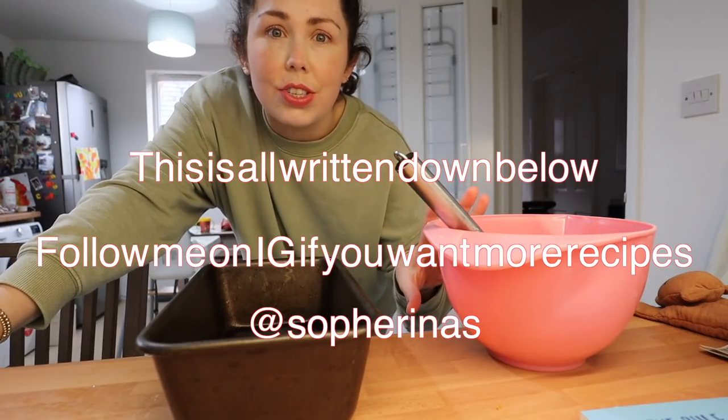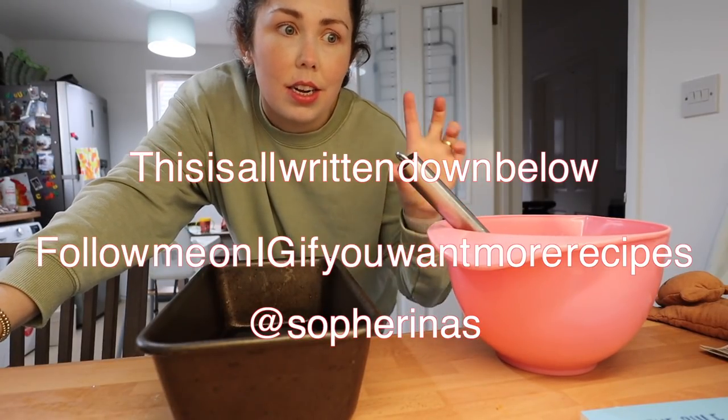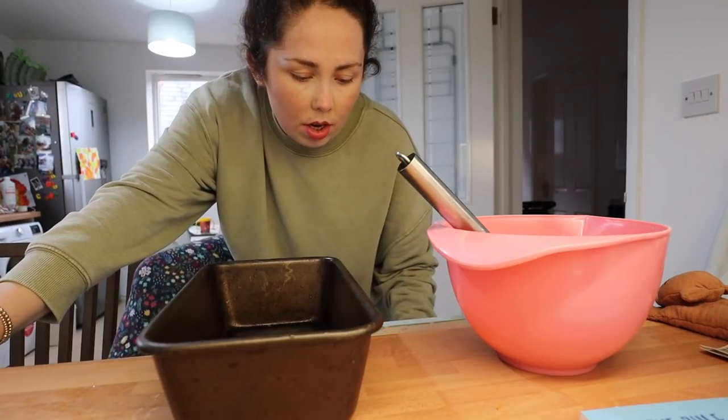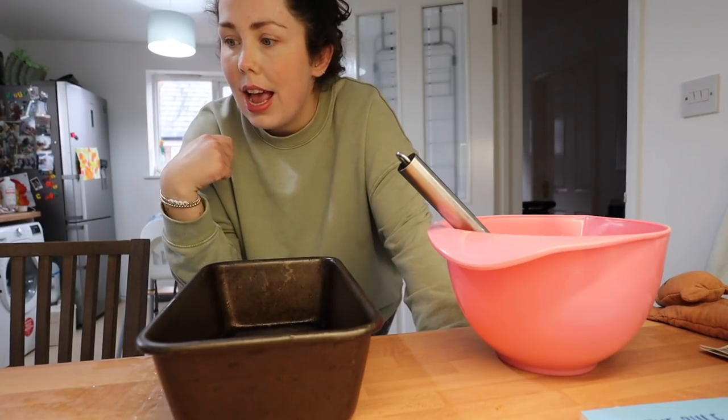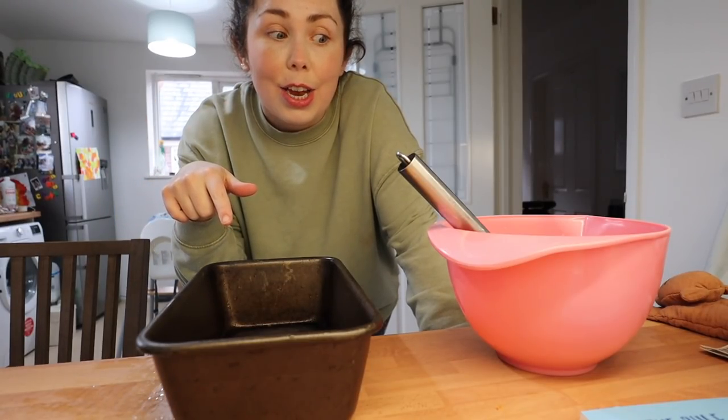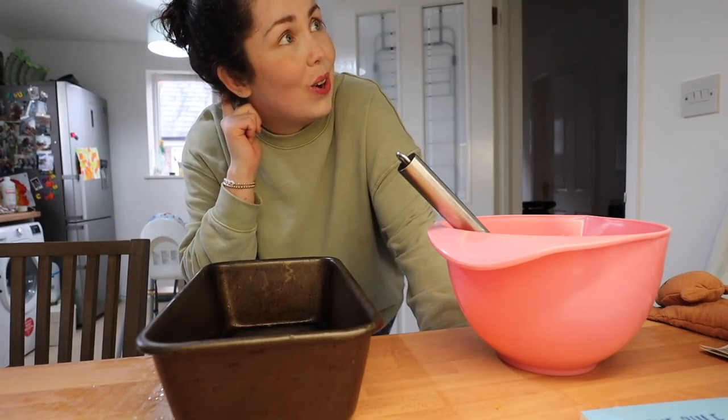To make the mixture, you just need 3 eggs, a small cup of plain flour, and a small cup of milk. You can use plant-based milk, but make sure you use around the same amount. So you want it like a thick pancake batter. And yeah, that's kind of it. So I'm gonna cook the sausages for a while and then we're gonna try and make toad in the hole.